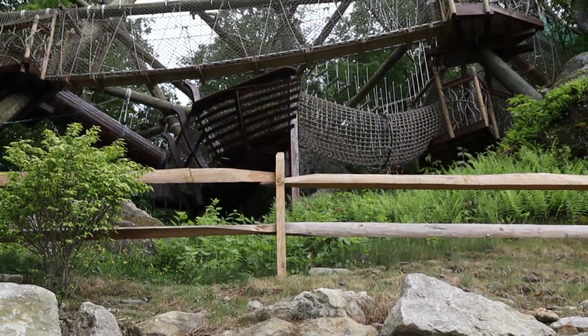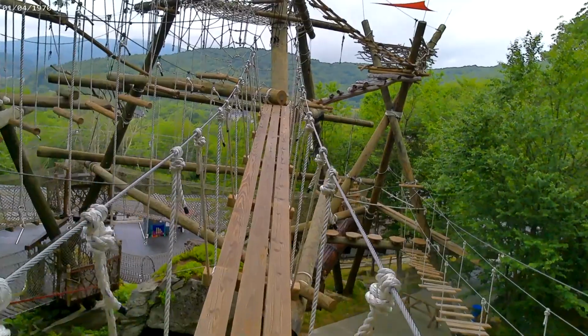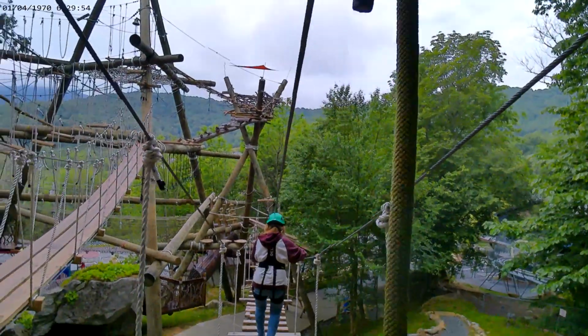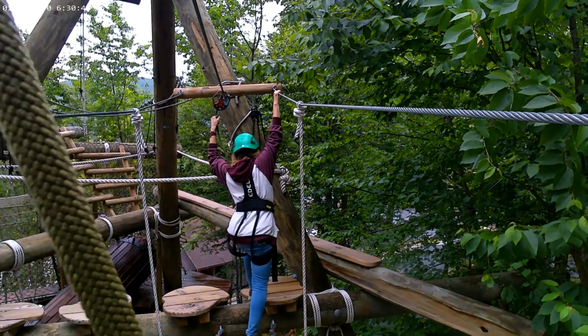Wilderness Run is two super cool attractions at one location. The first is an adventure course where you'll cross bridges, ropes, and other challenges to try to ring the bell, all while 30 to 40 foot above the ground. The second is an alpine coaster where you'll shoot down the mountain at 30 miles per hour through twists and turns.